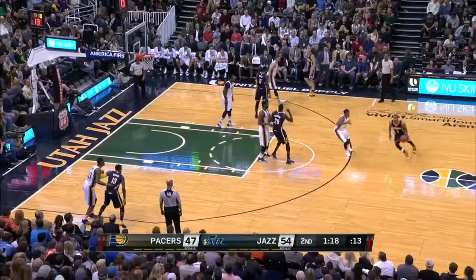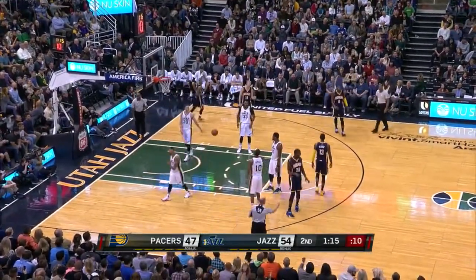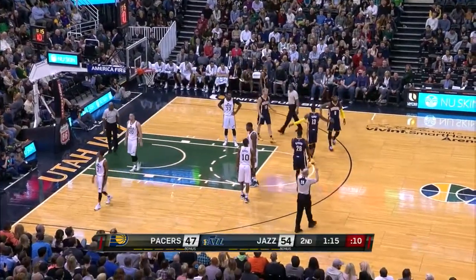Does he not? Shot clock. Hill turns the corner. Quick shot again. Oh! Nailed it. Off the dribble.